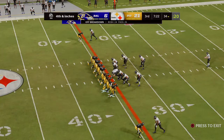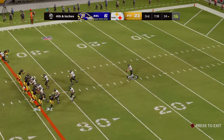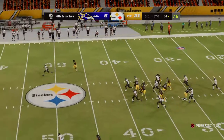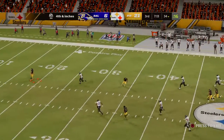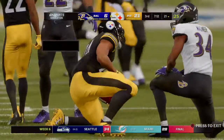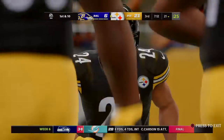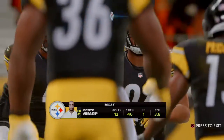The Ravens send their punter out now as he'll come on for his fifth kick of the night. And he deserves a bronze leg as he gets this one away. That'll be a 43-yard punt, just a single yard on the return. And the Steelers set to take the field.